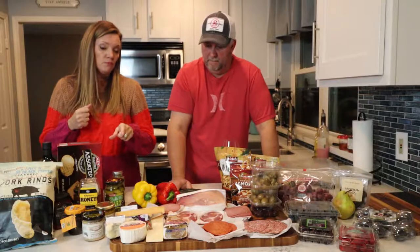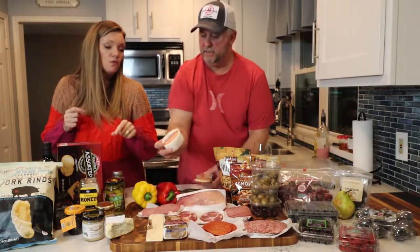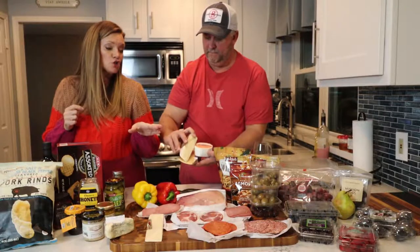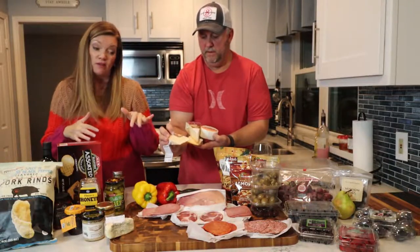We picked Gouda and Beemster cheese. So we got a hard Gouda. Right. A goat cheese, that's our creamy cheese. A triple cream also. And that's like a brie cheese or a triple cream, which is another one that really pairs well with pretty much everything on the board.